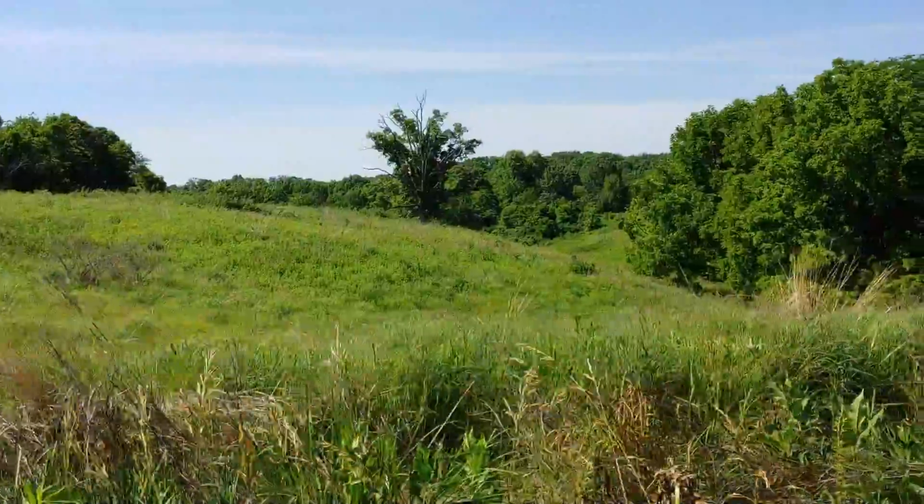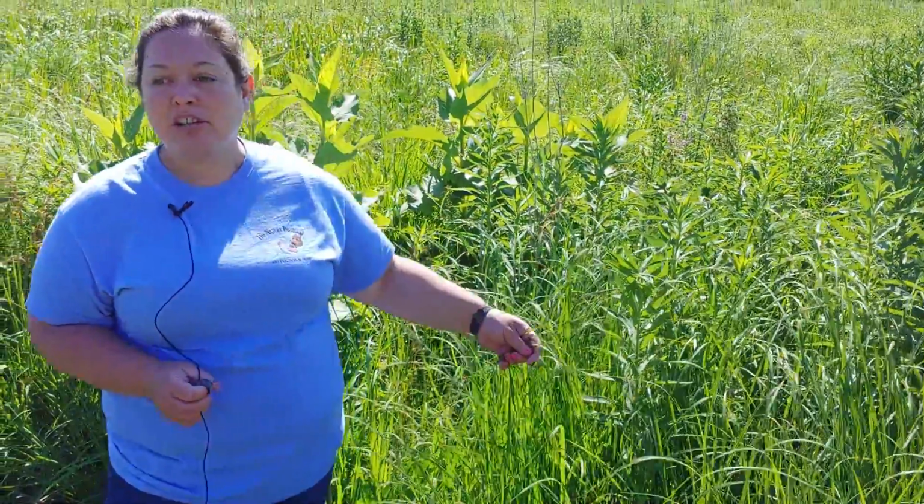So a lot of times when you think of prairie, you think of grasses, right? So we have lots of different kinds of grasses in the prairie. We have big blue stem, we have little blue stem. Lots of times you can see prairie dropseed and Indian grass. Lots and lots of different kinds of grasses in a prairie.